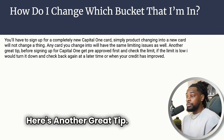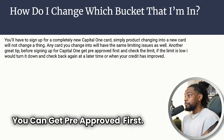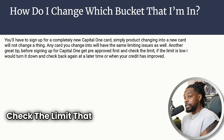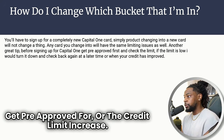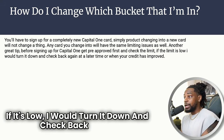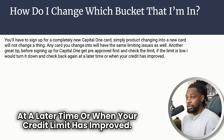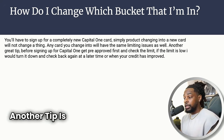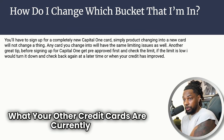Here's another great tip. Before you sign up for Capital One, you can get pre-approved. First, check the limit that you can potentially get pre-approved for, or the credit limit increase. If it's low, I would turn it down and check back again at a later time or when your credit limit has improved. Another tip is your credit limit is based on what your other credit cards are currently at.